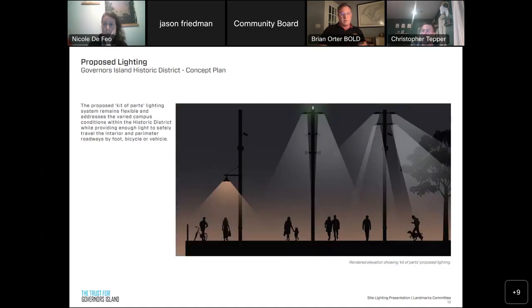These are the 3 types that we have. We have the one on the left, low level, the one in the middle, which is kind of the moonlighting effect, and then the mast light for the piers. And stop me if you have any questions.